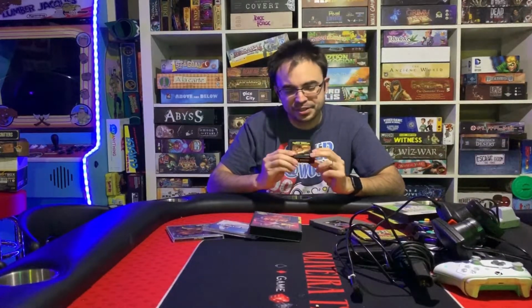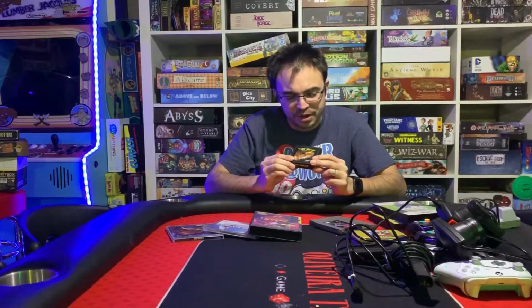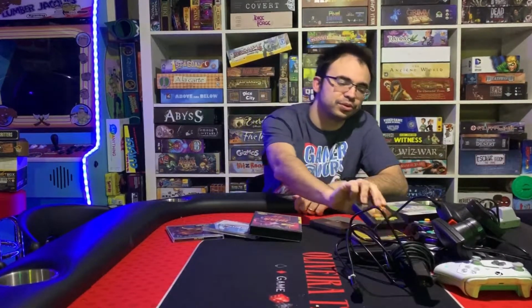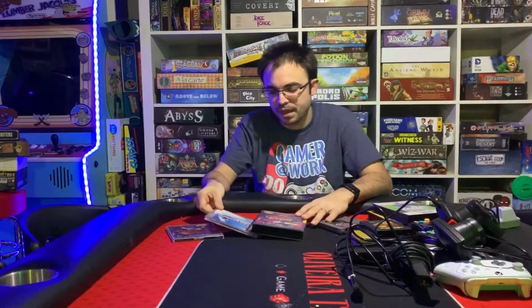Oh, and you know what? I forgot this Atari game as well. This is Night Driver. Another game that uses the paddle system. I haven't had a chance to plug this one in yet, but this also uses the paddle system on the Atari.